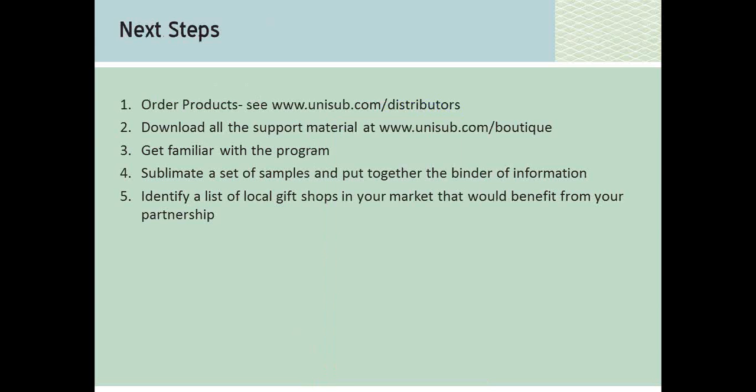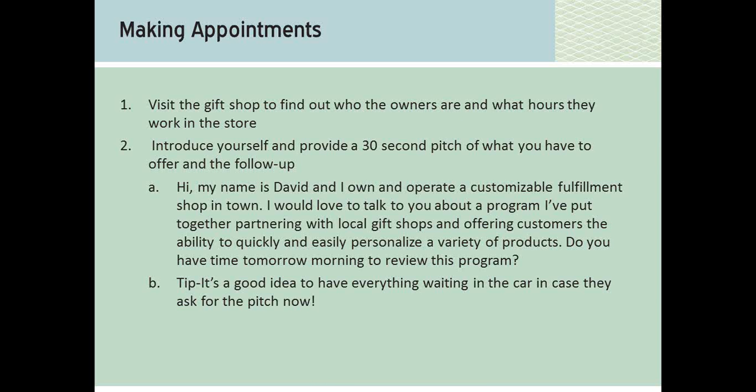And then you'll want to identify a list of local gift shops in your market that would benefit from your partnership with them. And you might be asking yourself, well, okay, now how do I get these into shops? Maybe this is something new that you might not have considered before, but this is something that we have actually worked with someone on. So they have actually gone into some shops around our area, and they do sell sublimated items to these boutiques. So here's just some little tips.